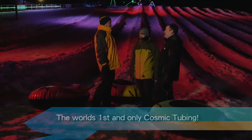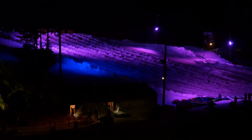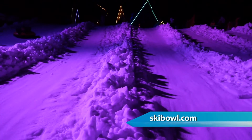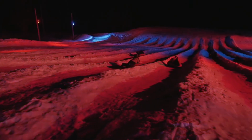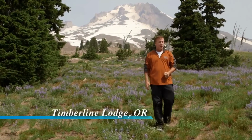So this is awesome. This is packed on the weekends. Packed. There's lots of room for a lot of people. Just spread them out. This is cosmic tubing. You see, it's rocking music, lights going, lots of tube lanes. It's just a blast. Today is all about having fun on Mount Hood. Let's play.